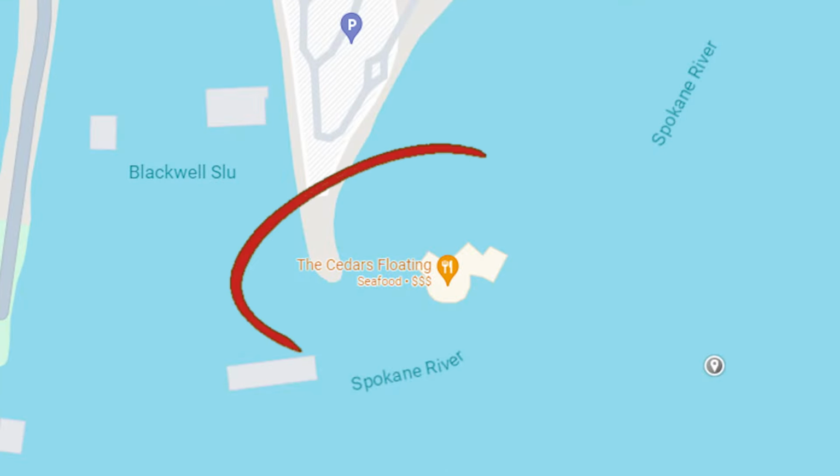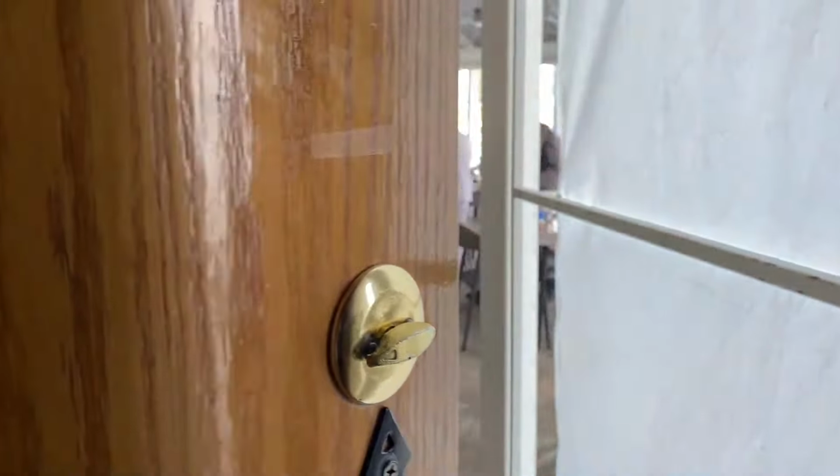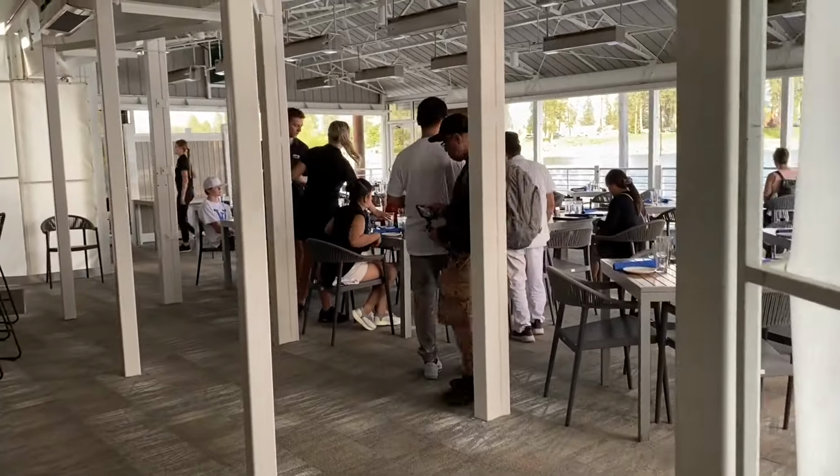So one of the many restaurants that you can access by boat on Lake Coeur d'Alene is Cedar's right there behind me. Most of the restaurant is floating, which is kind of cool. If you get seasick, you might not want to eat there, but the menu is very good. So you can boat into this dock right here, walk up there, have dinner, and then boat back to your lake house on Coeur d'Alene. It does not get any better than that.